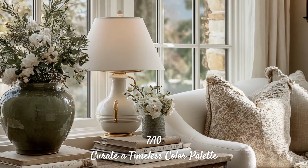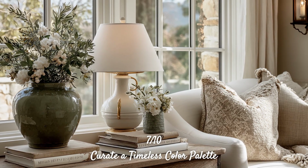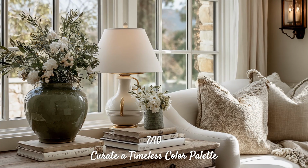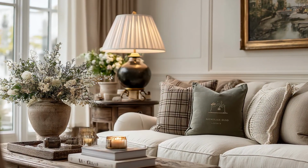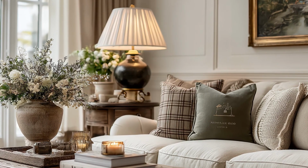Color defines atmosphere. Soft neutrals, earthy tones, and muted hues create calm, timeless backdrops reminiscent of historic interiors. Shades like warm taupe, olive green, and antique white evoke old-world serenity without overwhelming a space.